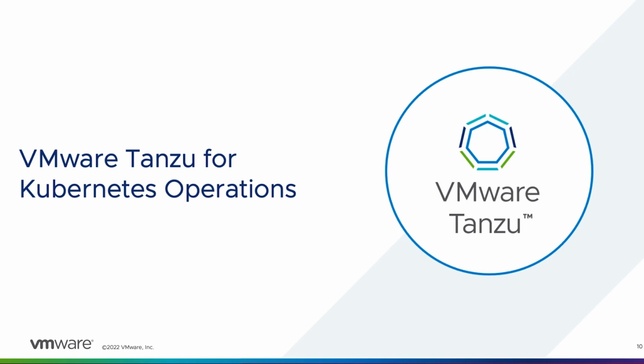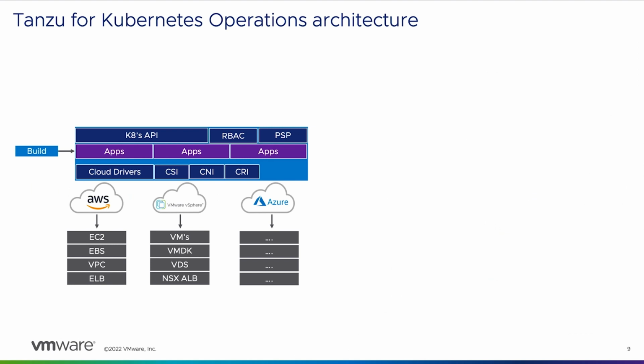Thank you, Amanda. Let's take a look at VMware Tanzu for Kubernetes Operations. Tanzu for Kubernetes Operations is a solution that will help you build, manage, and secure Kubernetes clusters across different cloud infrastructure endpoints. On day zero, it will help you build consistent Kubernetes clusters across multiple cloud environments with the right kind of drivers needed to bring up the Kubernetes API, bringing in operational efficiency.